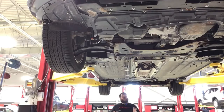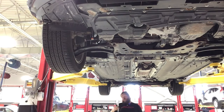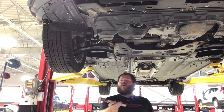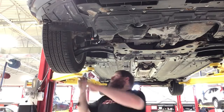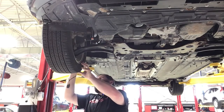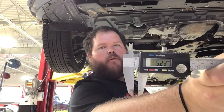So we're here under the vehicle now, and honestly, everything looks great. And as long as I'm back here, I'm gonna give a quick measure on these tires. So here on the rear, you're looking at just shy of 5.5 millimeters remaining on that tire. And here on the front, well, you've got a little over 5 at 5.2.